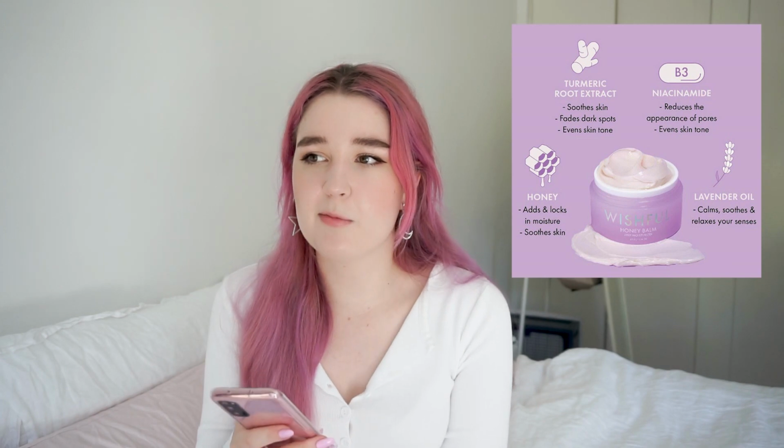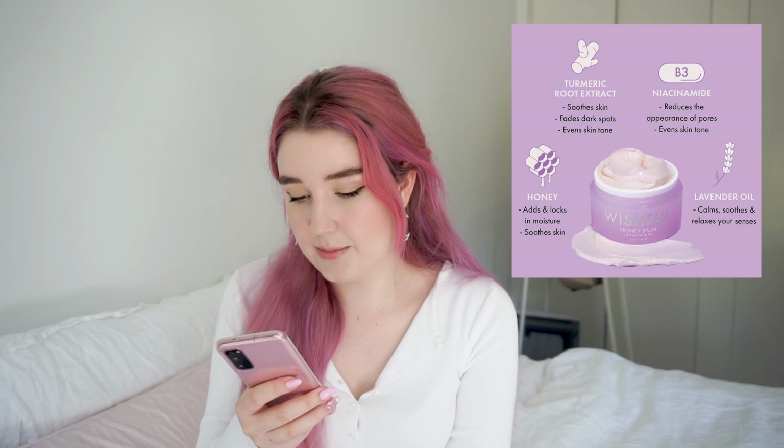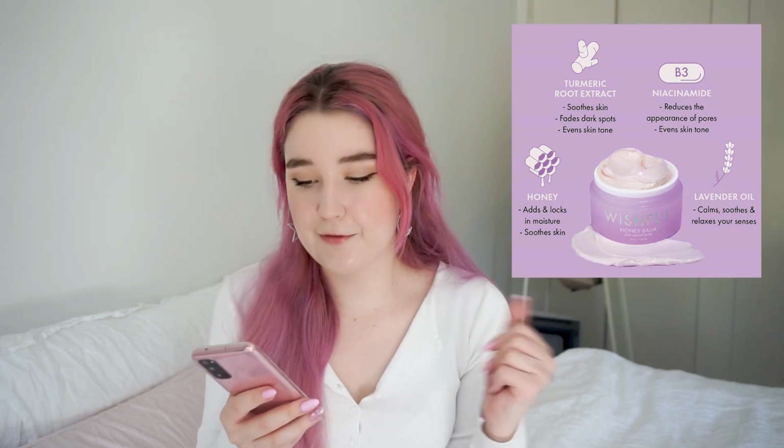It's not really the type of brand that entices me, but I do love the packaging and the concept of it is really good. So I'll have to look and see some reviews to see how I feel about that.